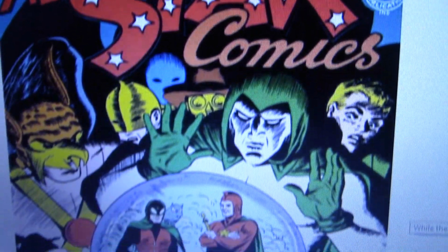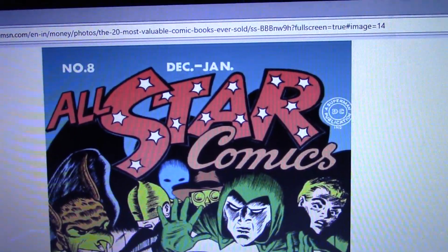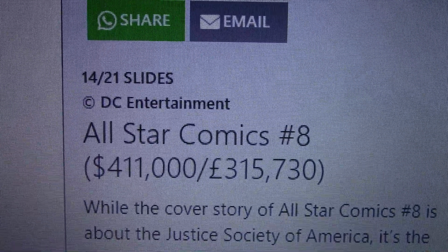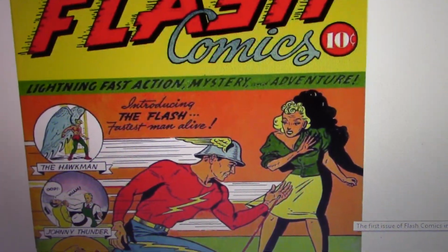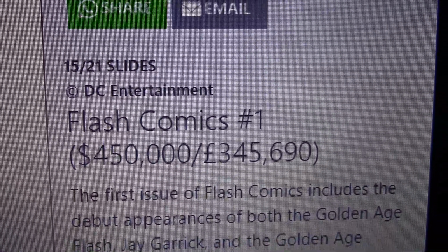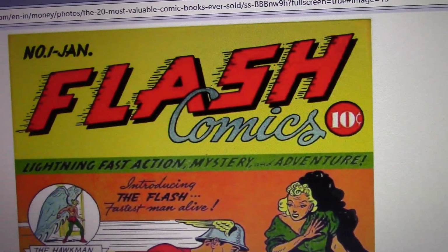Here this All-Star Comics shows the very first appearance of Wonder Woman. And it sold for $411,000. Wow. This one has the first appearance of the Flash and Hawkman, which sold for 10 cents. And it was sold at $450,000, making it the second most expensive comic in history.